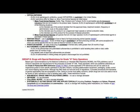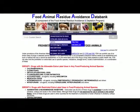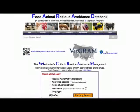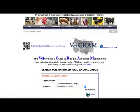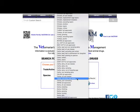And I don't see carprofen on the list any place here. So that one seems to still be legal, but I want to check on the enrofloxacin. So then I'll go to approved drugs and see what I can do here. So I particularly want to know about enrofloxacin in swine of all types.